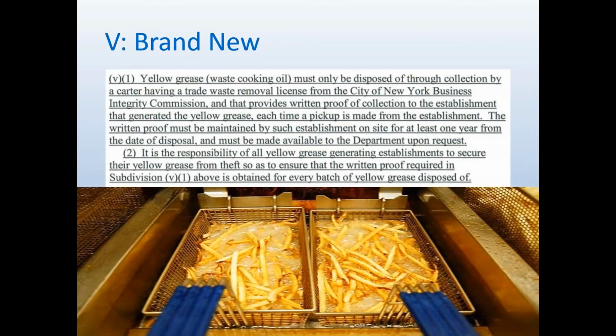Another one that's brand new, and this is the last part of the code digest, is that they've added V, and this really talks about yellow grease. Really, this should not ever get routed to a grease interceptor. This is completely different from what we consider brown grease. Brown grease is what your commercial fixtures, like your mop sink, 3-comp, floor drains, prep sink, are producing. Yellow grease is cooking oil. This is going to require a different collection, where restaurants have these drums that they put it in, and it gets collected by a completely different pumper collector versus brown grease.